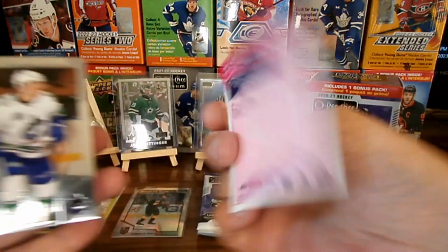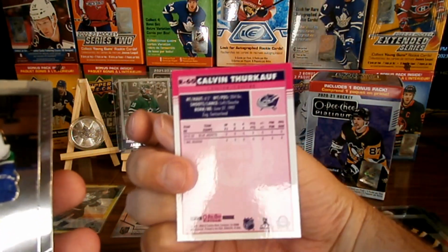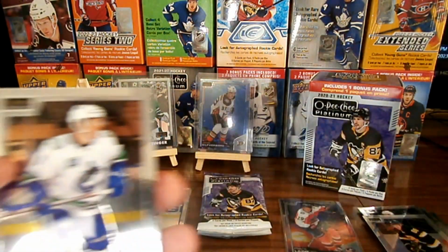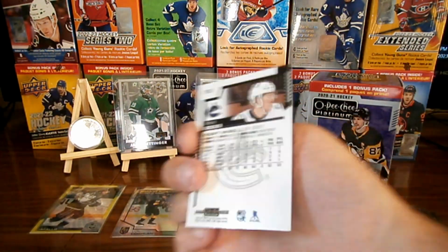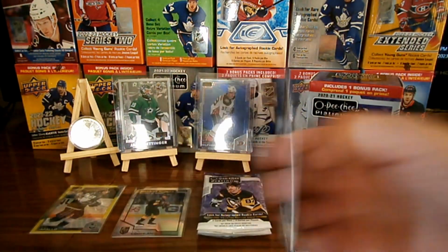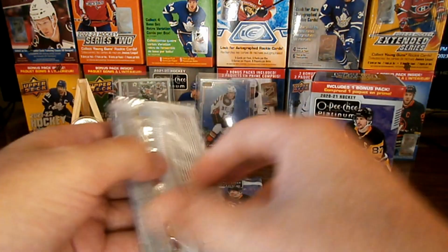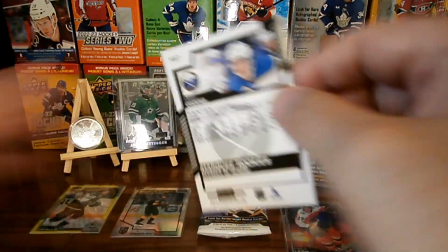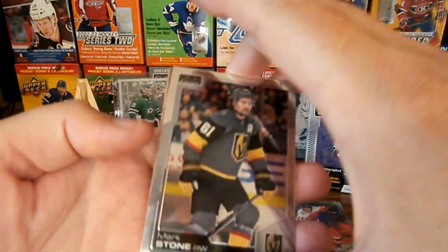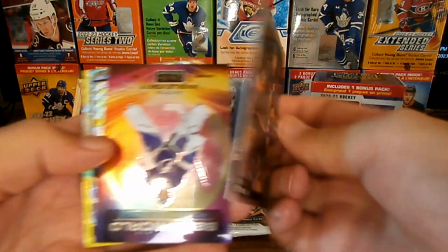Alvin Dernkoff, Rainbow, is it? No, maybe not. Nice. 2 packs to go. What else can we find in here? Cards are every which way. Nice.